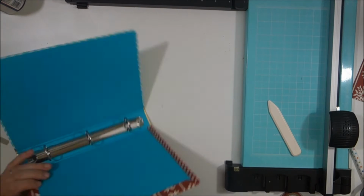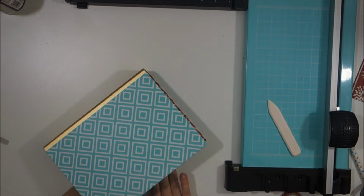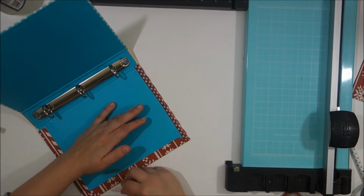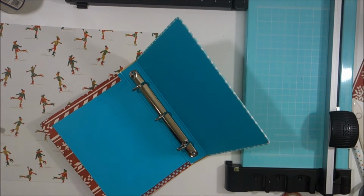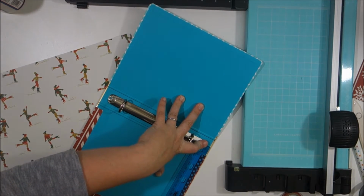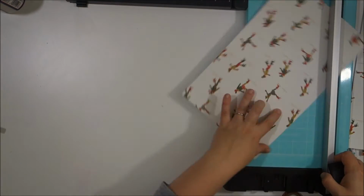So there's the cover, and then I didn't like the pointy corner there, so I had to fix that a little bit. To make sure that you don't have the pointy corners, the best way to do it is to trim off the corners and then smush them in. I didn't do a very good job of showing you how to do that, but that's what you need to do.